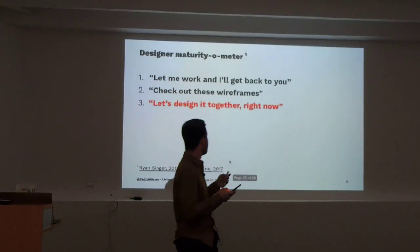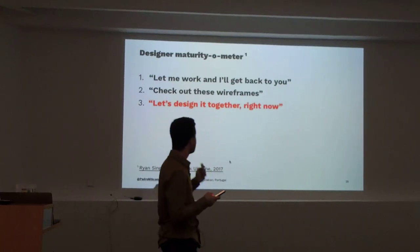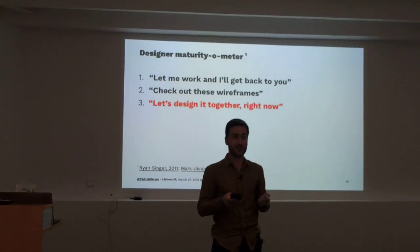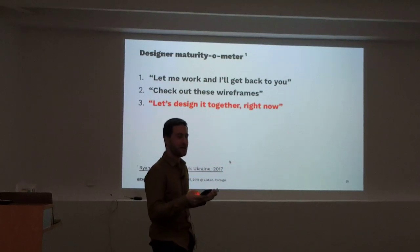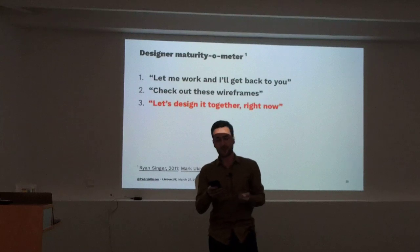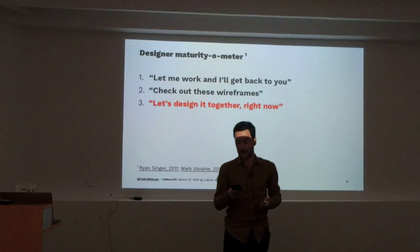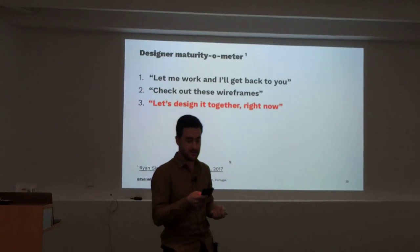And then the third level, which is like nirvana, right? Let's design it together right now. What Melissa was saying, pair designing, right? It's easy when it's another designer, but let's pair design with everyone. It's dangerous, but let's try it. So when you do that, you're open to sharing your rationale about what you're doing with other people, no matter what industry and what background they have and what role. And this will also help formulate new ideas and iterate on your design.